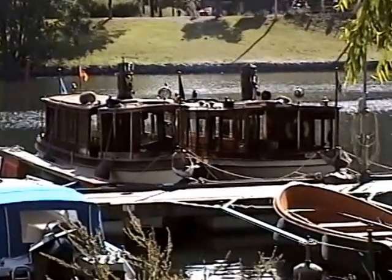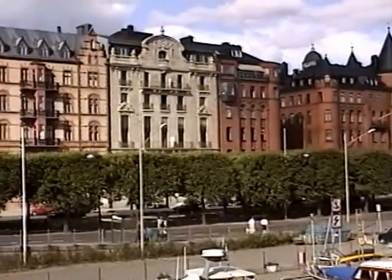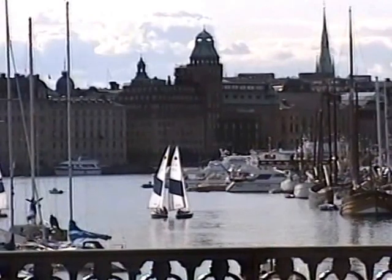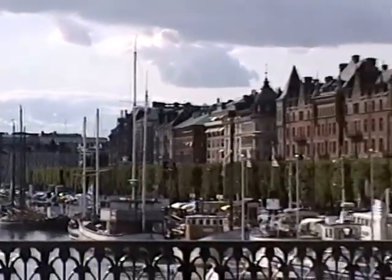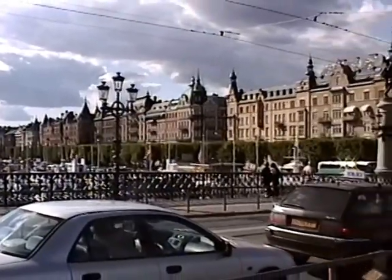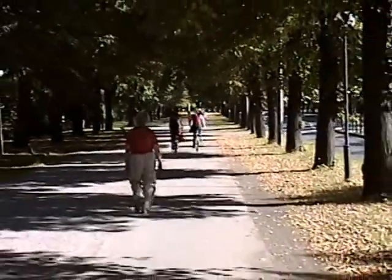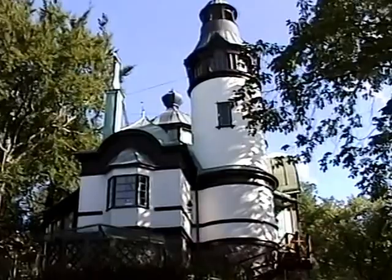Two little old steamboats. I guess these are all apartments along here. What a view. I don't know whose house it is, but it sure is neat.